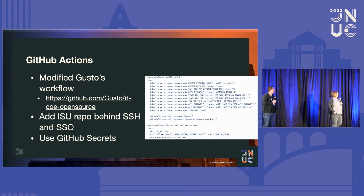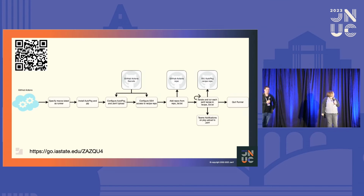So, GitHub Actions. Betsy, I saw you here earlier. What's up? She did a talk Tuesday about GitHub Actions and using Gusto's framework. And we're using the same framework. We did modify some of that for our needs. It includes stuff for Monkey. We don't use Monkey at Iowa State, so we kind of took some of that stuff out. And then we have some of our ISU repos that are behind SSH and SSO, so we kind of had to work with that. And of course, using the GitHub secrets, so we could pass some of those credentials around. So, QR code is to the GitHub repo, or at least I hope it works.